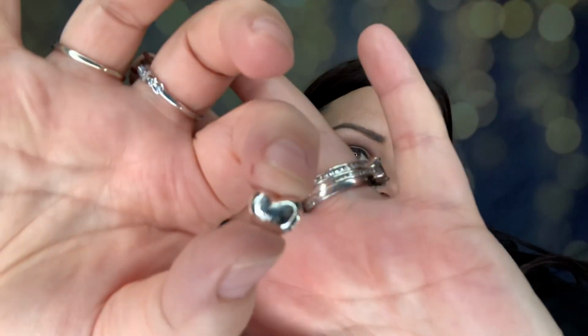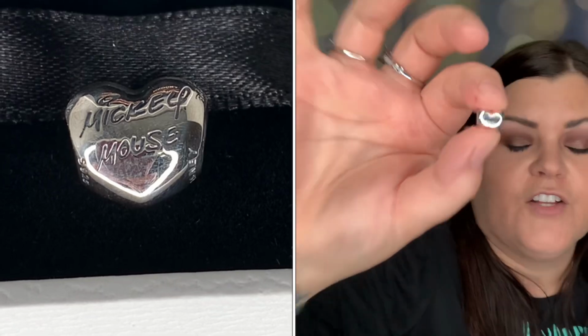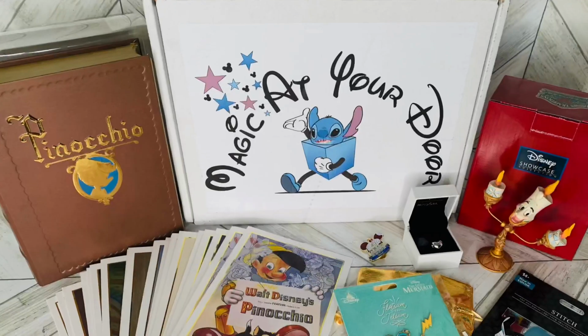I don't know if you're gonna be able to see. I'll put in a better picture so you can see all the detail in the Mickey Mouse. It's just written Mickey Mouse, but it's gonna be really hard for you to see it on the silver. So I'll include a picture so you know what this is going to look like. And that is what I got in my box, you guys. I'm so excited that I got this because now it's going to match the Minnie Mouse one.